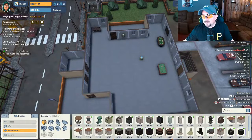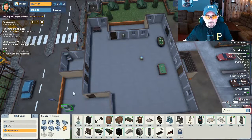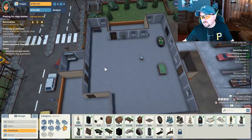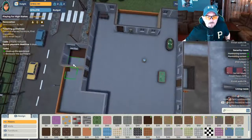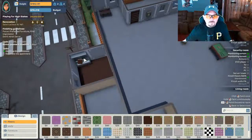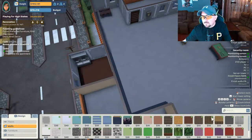Will this be big enough for the security room? Maybe not. Monitoring screen. Okay, first of all, the security room floors need to be hardwood before we get carried away here. Hardwood. Let's go with that. I guess we could zoom in a little bit here, kind of come over here. The walls, they want also brown. Brown. Okay.